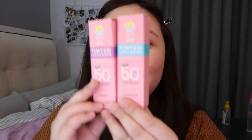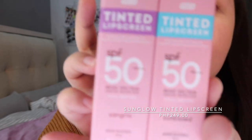On to the next product. Next product that I'll be showing is called the Tinted Lip Screen. This product actually has 3 shades, pero 2 shades lang yung kinuha ko. One in Sangria and one in Sunkissed.